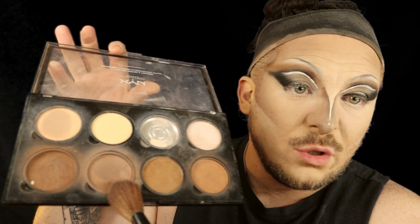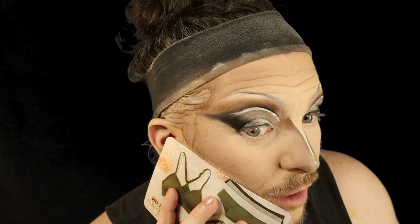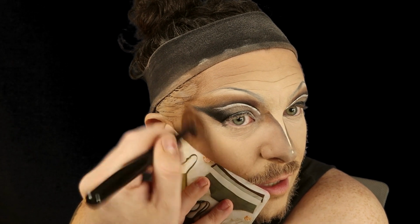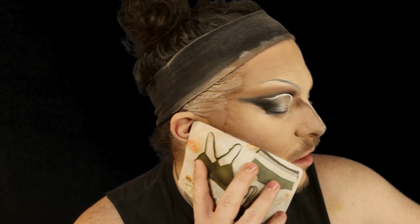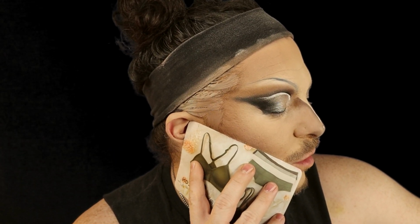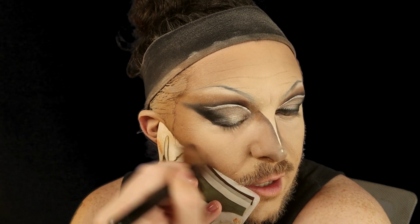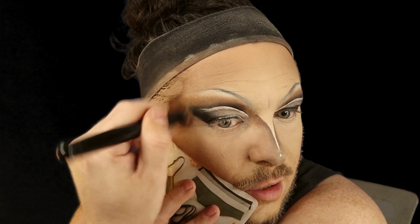So to start the powder contour, I'm going to go in with this fluffy angled brush here, but any fluffy brush will work. I'm going to start with this cooler shade here and get that all up in my brush, and then take some cardstock and just deepen up the pocket of my cheek. Take a little bit more like that, and then I kind of work it down.